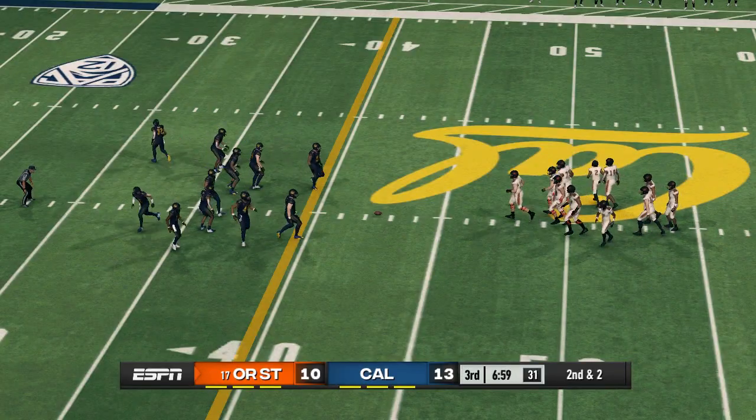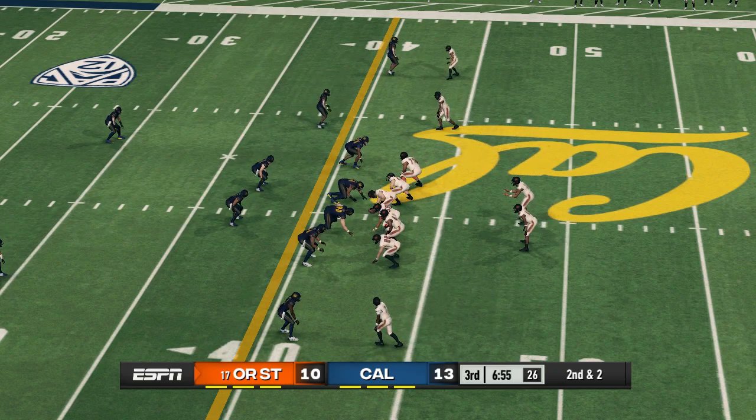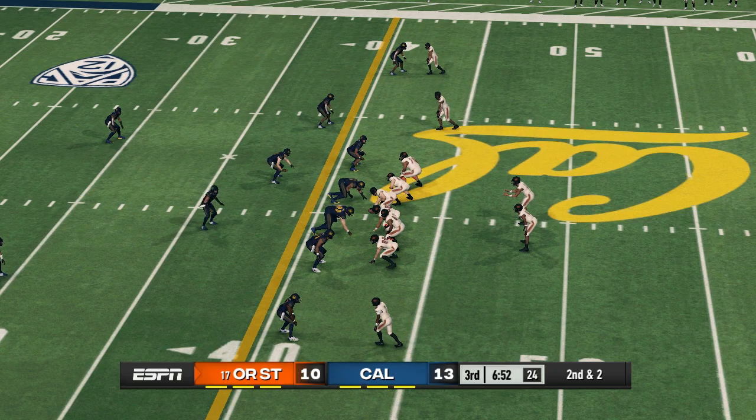Let's pick it up. It's our time, guys. Our time. Let's get off the field. Mike three. Mike three.